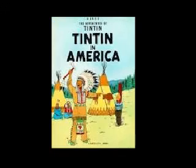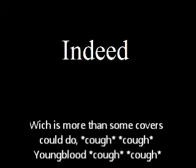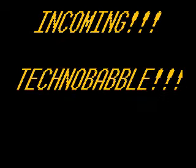Then there's Tintin in America. How on earth is Tintin tied and threatened by a Native American chief? Or Tintin in Africa, where, okay, yeah, it's sorta kinda obvious. Okay, there were some mediocre covers too, but they did their job as covers anyway, because they just made you wanna read. And now comes the real techno-babbly part.